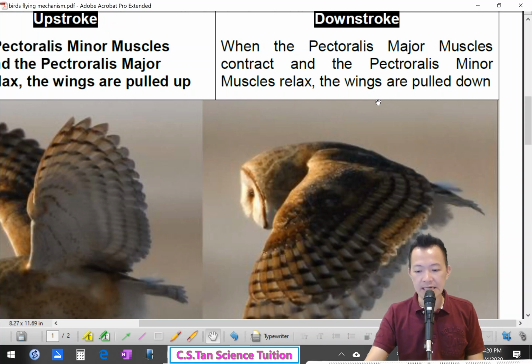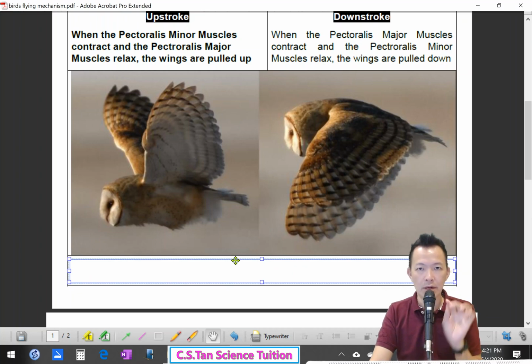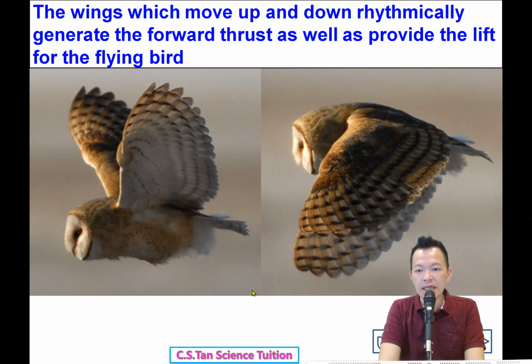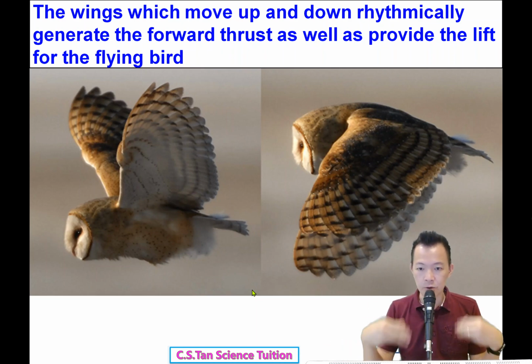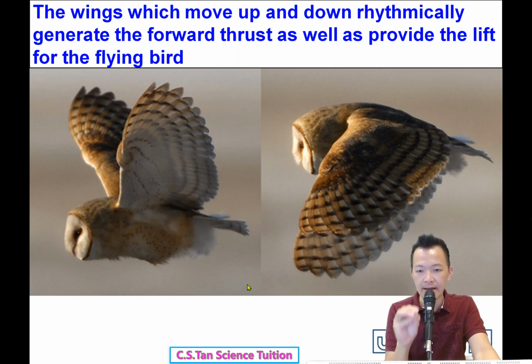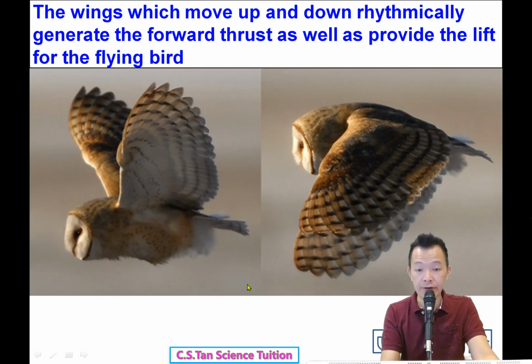So up and down, up and down, with the help of the aerofoil shape. Let me add one more sentence to make it complete. The wings which move up and down rhythmically generate the forward thrust as well as provide the lift for flying birds, 它就产生了推前力，也产生了浮力, so the birds finally can fly. 鸟最后就能飞了。Okay, that's all for the birds. 鸟就是这样子。So we continue for the next item. Bye bye.